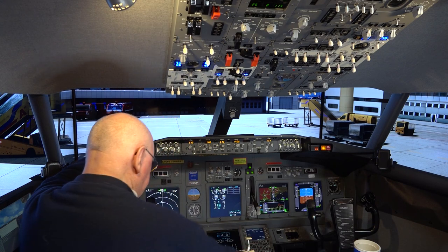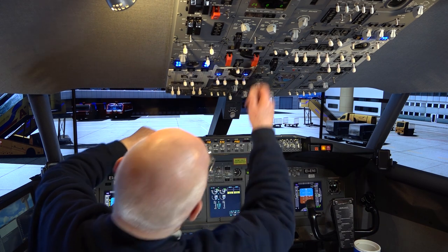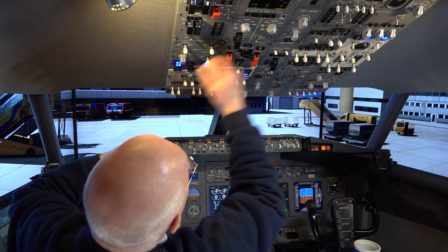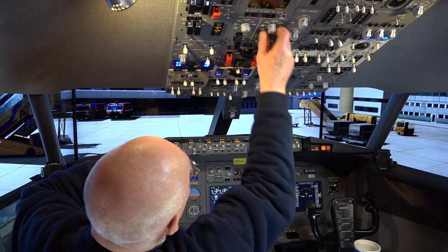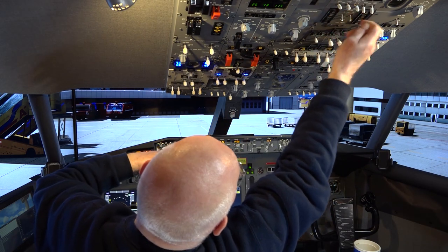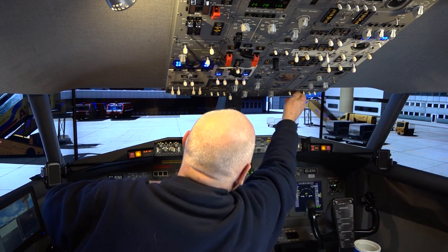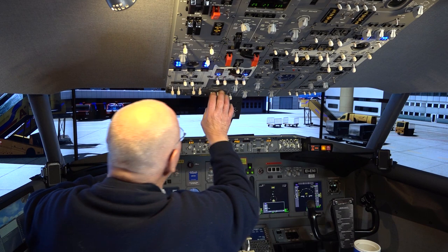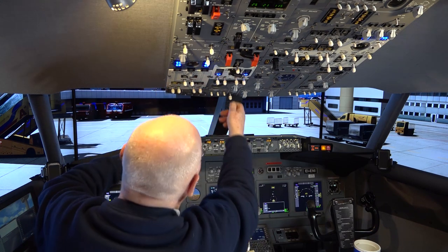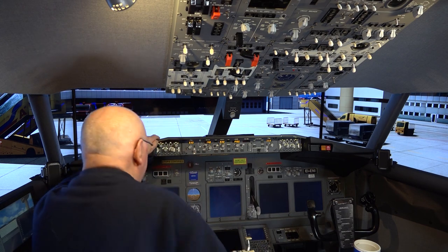All right, engines are shutting down. Everything is looking good. TCAS is off. Stairs are down. Door is open. Yaw damper off. Seatbelt signs are off. And all lights are off. Cleanup is complete. Right. And battery off. Shutdown is complete.